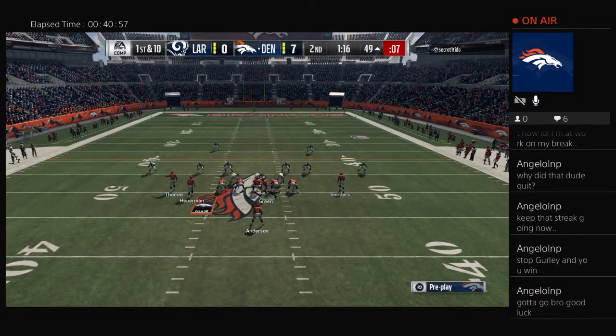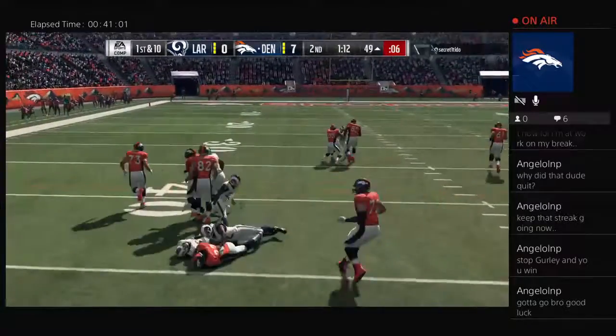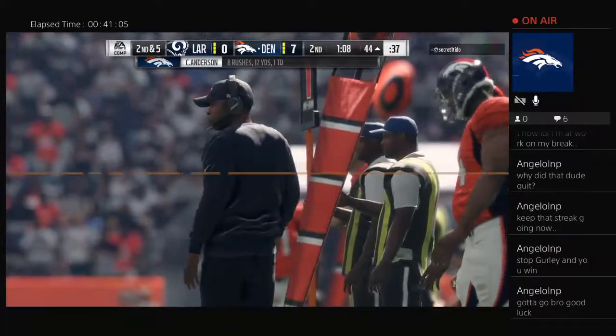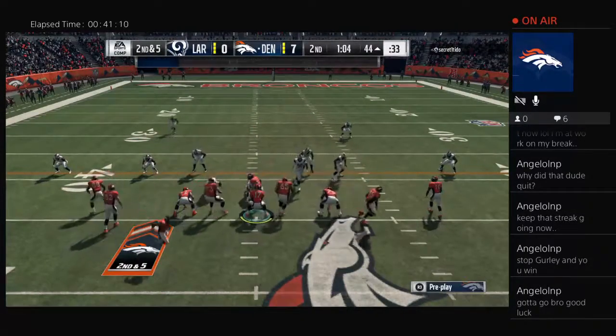Green, the tight end, in motion. They pitch it out to Anderson. And able to push his way forward here for a good little gain. 5 yards is the tally on 1st down. That brings up 2nd and 5.